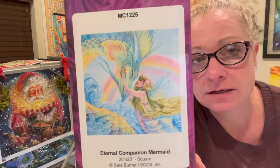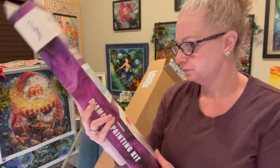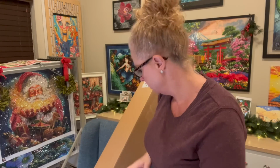Should we get into these? Look at these wrinkles. Should we get into them? I think we should. All right, so let me pause and we'll just open both of these up. I haven't seen either one of these unboxed, so I'm super excited.